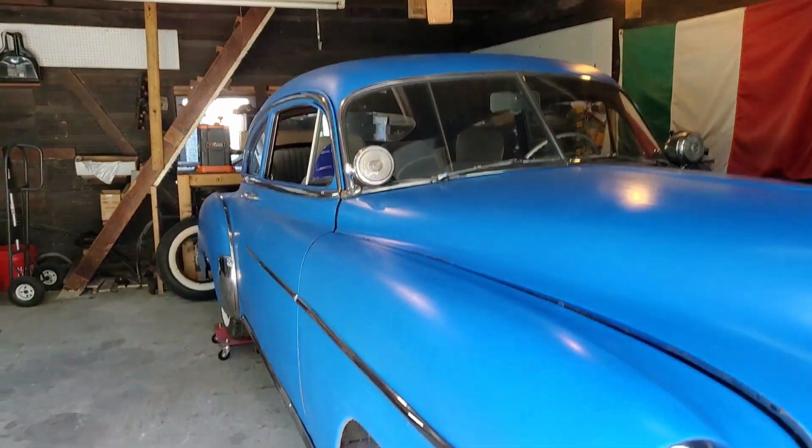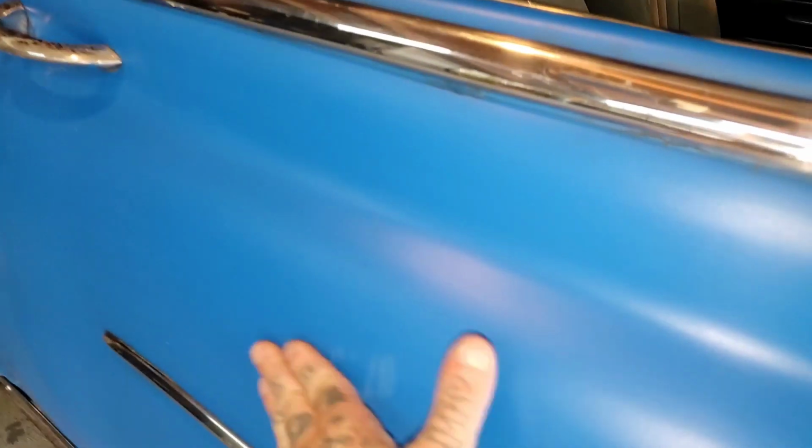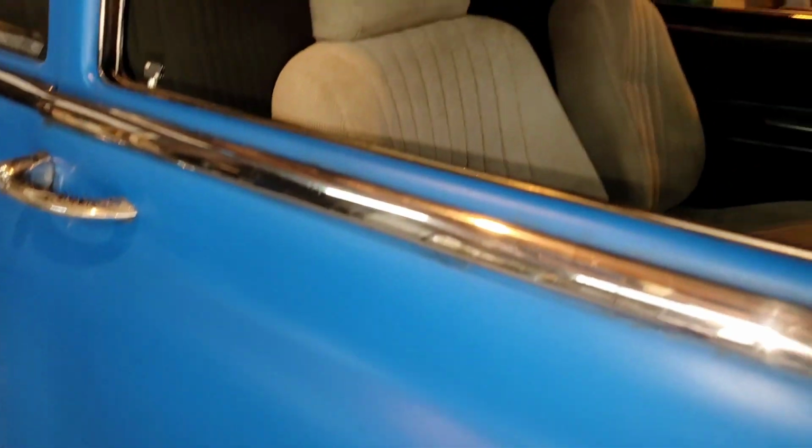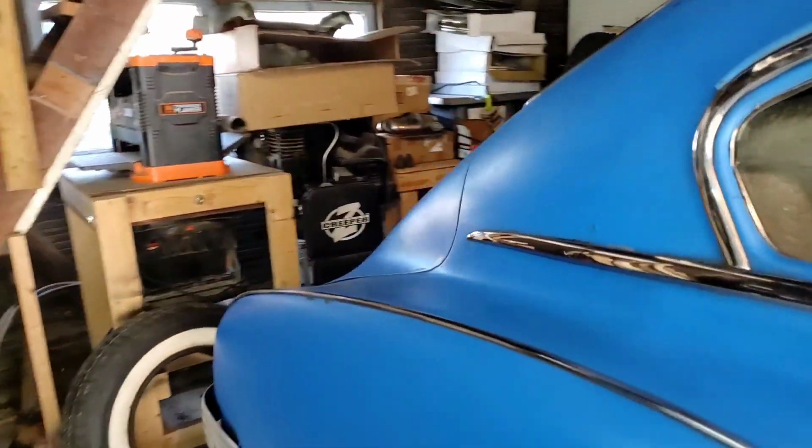And this is definitely probably going to be a keeper, unless something came along, like if someone offered me a 55 Chevy or something like that, which would never happen.